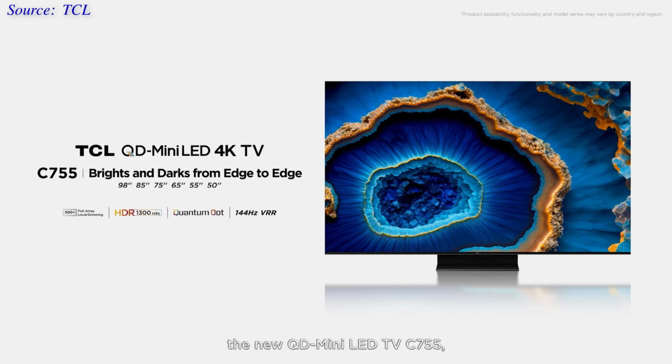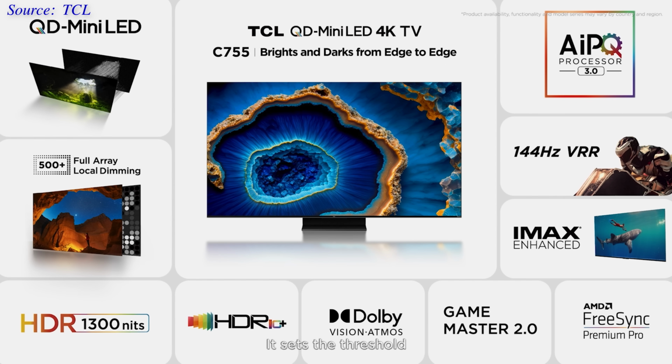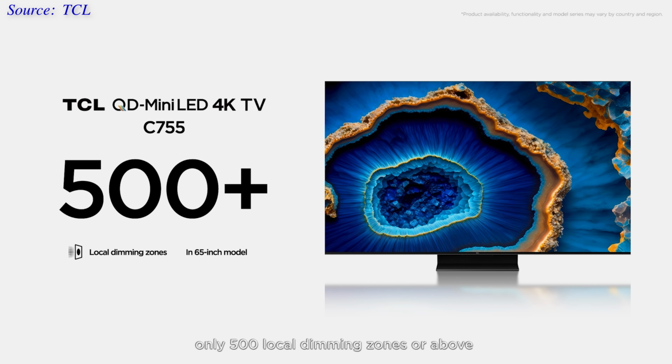Another QD Mini LED model unveiled at TCL's online launch event was the more affordable C755 series, which may be marketed as the C805 in certain European countries. Multiple screen sizes are available, ranging from 50 inches to a gigantic 98 inches. The 65-inch model will be equipped with more than 500 local dimming zones, which TCL believes is the minimum threshold required to provide good picture quality from a mini LED TV.